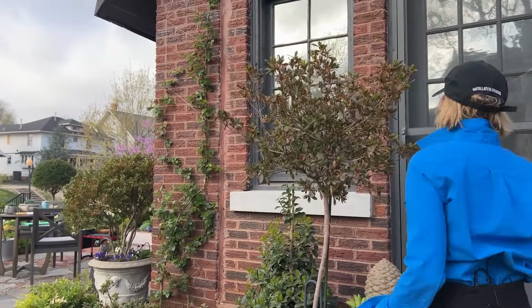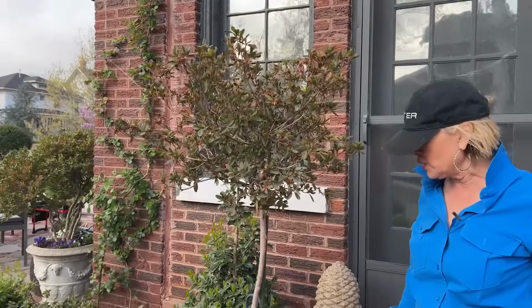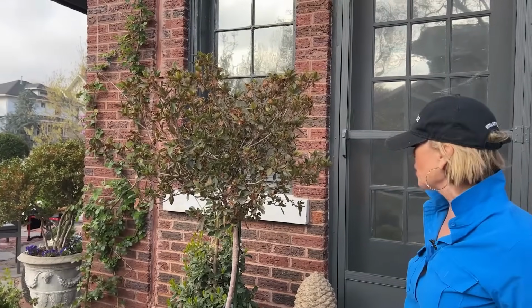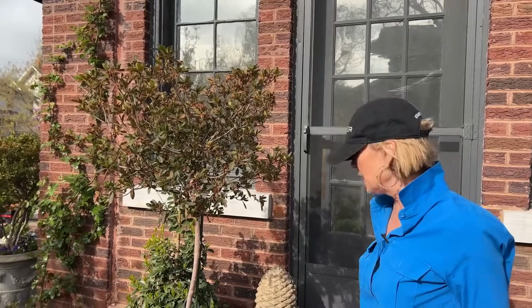It took a little bit of a hit this winter, but I have fed it and I think it'll be fine, and I anticipate it'll probably bloom late. This might get moved a little bit later.